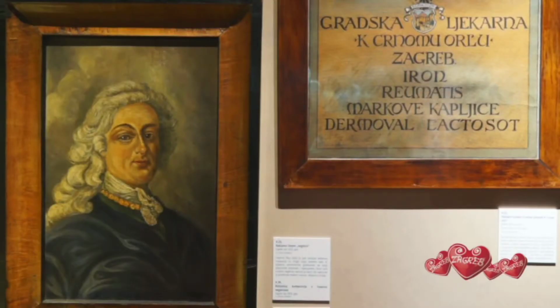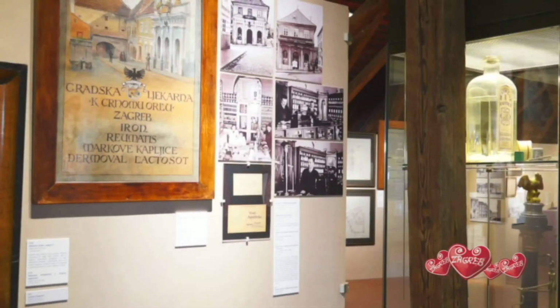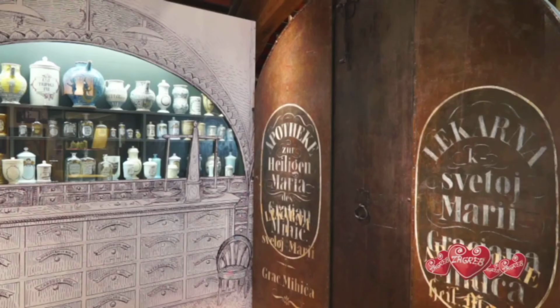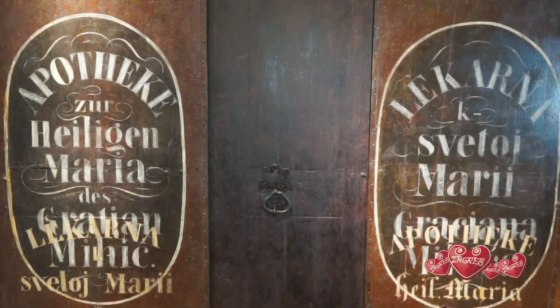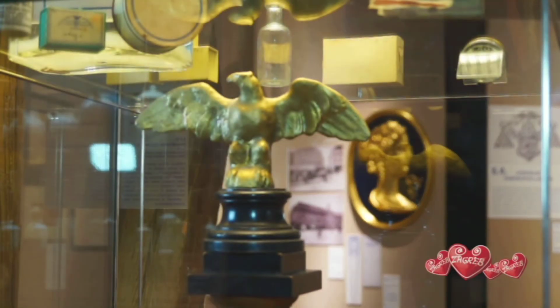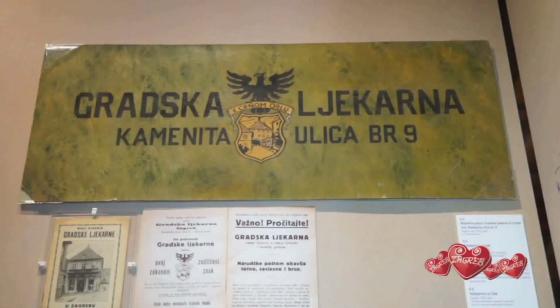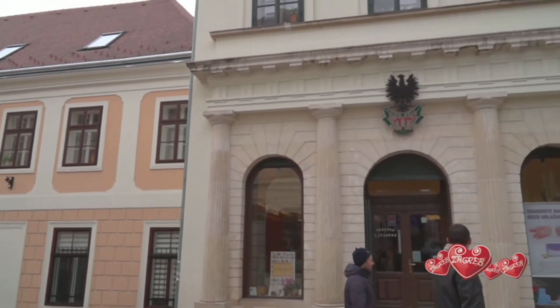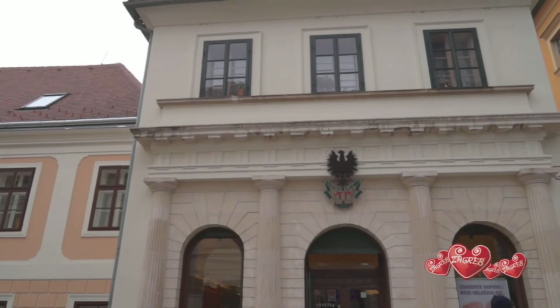The one on Gradec was called the Black Eagle. The one on Kaptol was St. Mary at Dolac. The St. Mary is long gone, but its doors are still kept in the museum. As for the Black Eagle, you can still buy medicines there. The pharmacy stands where it stood for centuries, right by the stone gate.